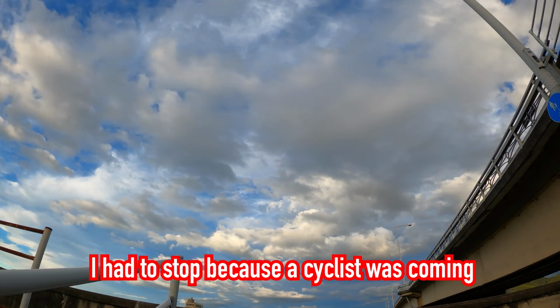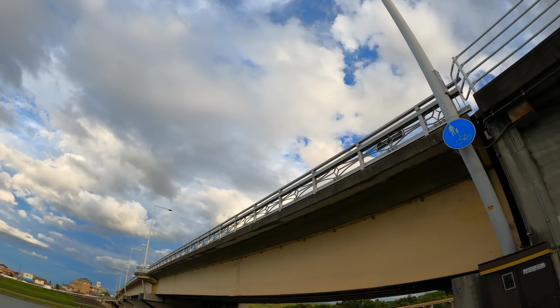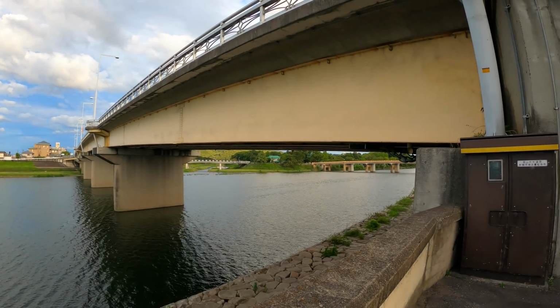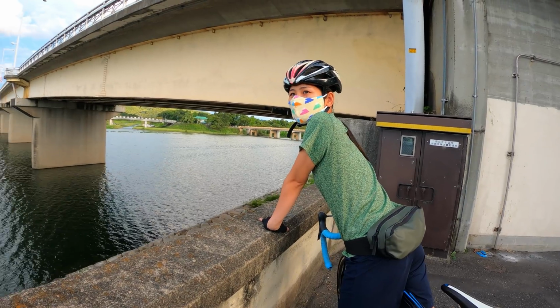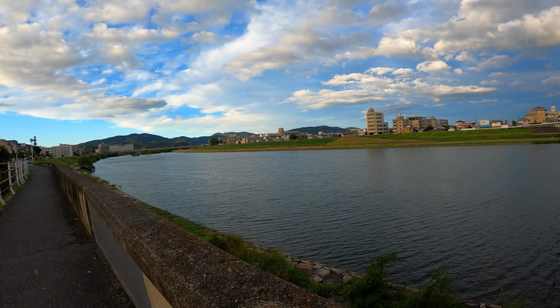Oh my. Gotta be careful. Oh, this is a nice view already. Kirei. Nice view. Yeah, we brought our bathing suits. But yeah, check out this beautiful river here. Nice mountains off in the distance.